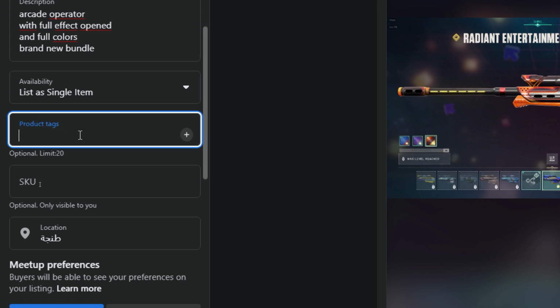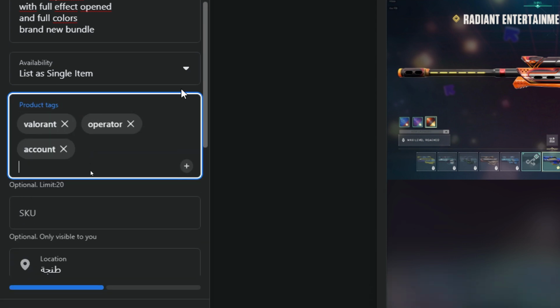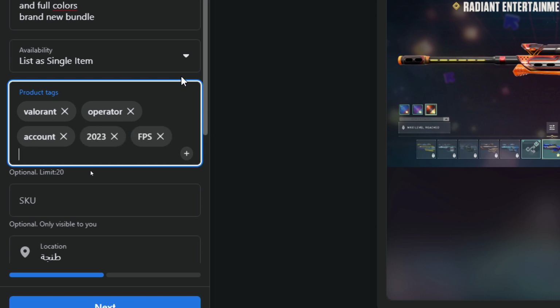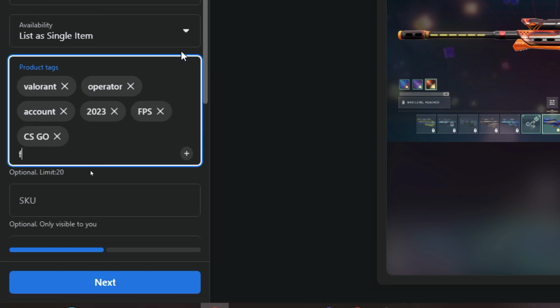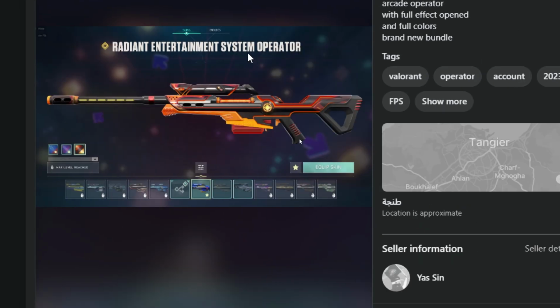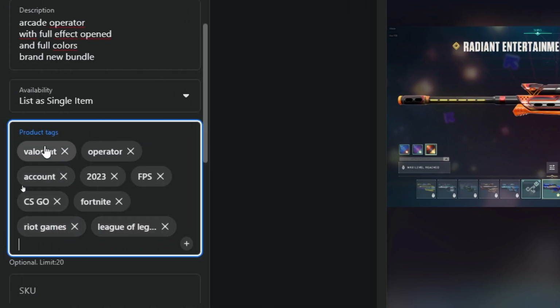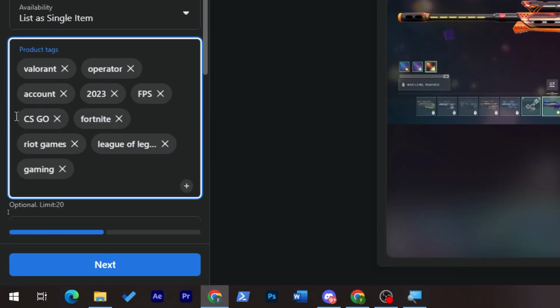Here the product tags. I'm going to add Valorant, operator, account, 2023, FPS, CSGO, Fortnite, something like that. So Riot Games, League of Legends, something that can catch people when they search for these keywords, which will have a relation with this item, which is the operator. Now let's make them 10. So I'm going to use, for example, gaming, and that's it.